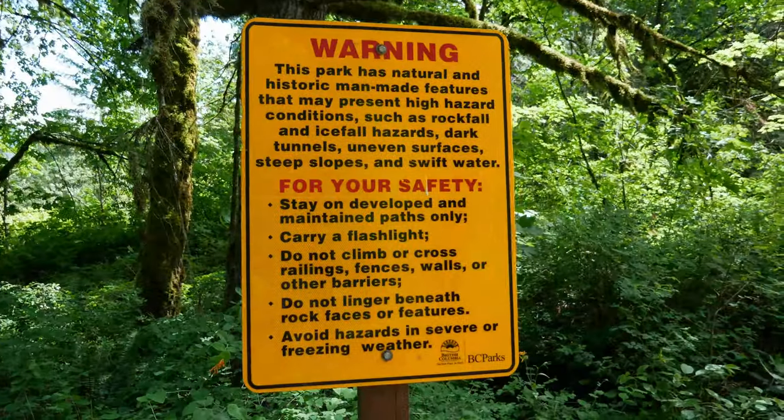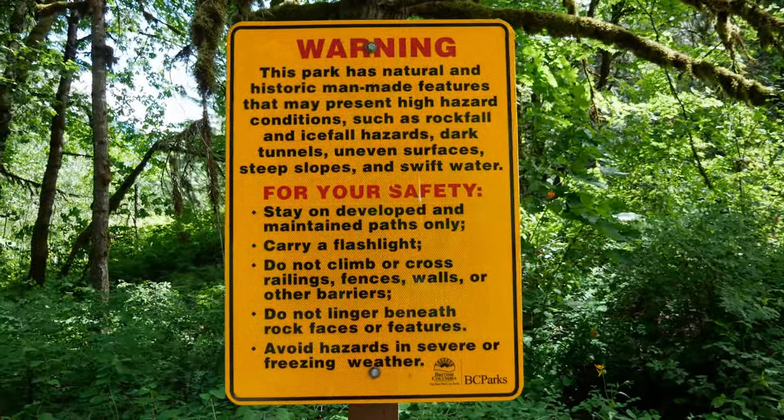Safety tips for this park. Make sure to stay on the designated paths only. Carry a flashlight, the tunnels are dark. Don't climb over anything and don't go in the water.